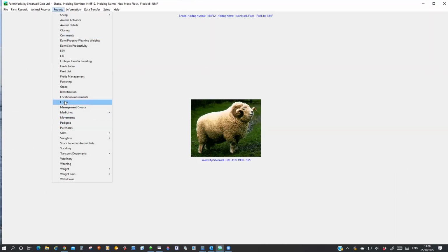Loss report is never a fun one to look at, but it's very important, and you can see exactly how many animals were lost.